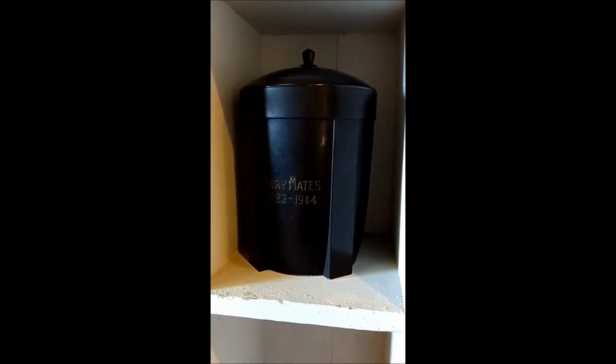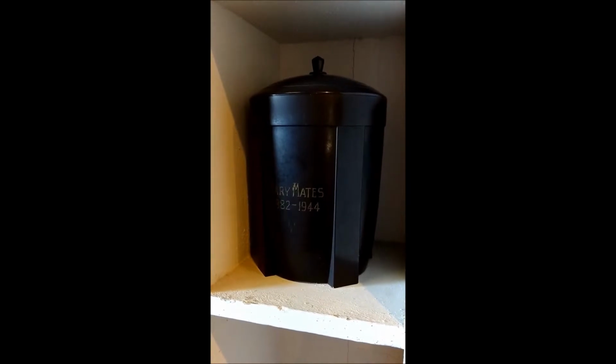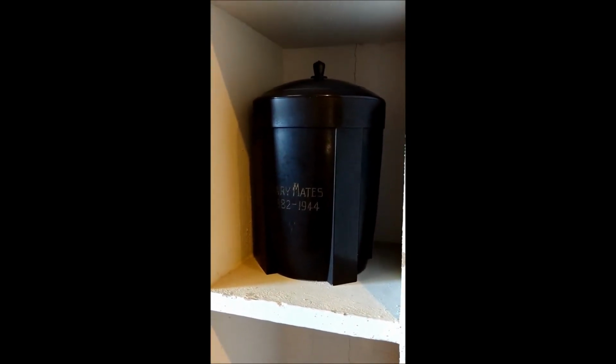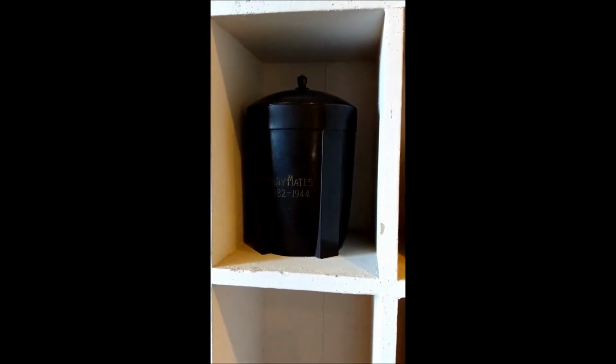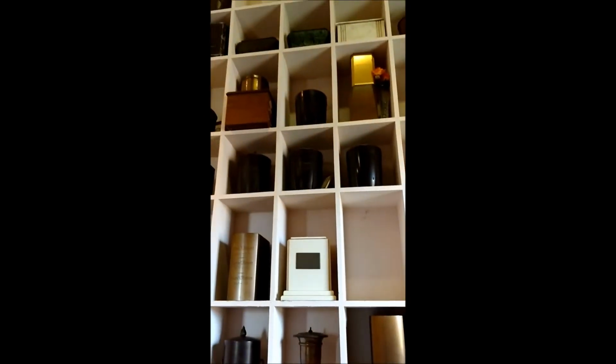So a lot of families chose this particular urn, and the plan would be that in the future they would change it to another style that was brass or bronze. Like this would be more of a temporary type container. But you see this particular container in several different places on this floor, and in this area you can see there are several of them in different places here.